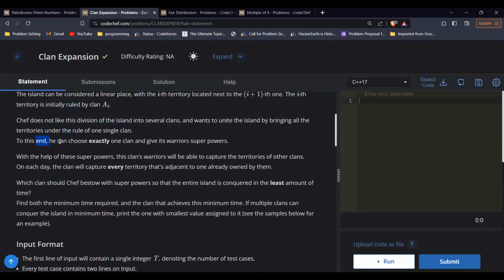Now, to this end, he can choose exactly one clan and give its warriors superpowers. With the help of these superpowers, this clan's warriors will be able to capture the territories of other clans. On each day, the clan will capture every territory adjacent to one already owned by them. You need to make sure that you read this carefully.